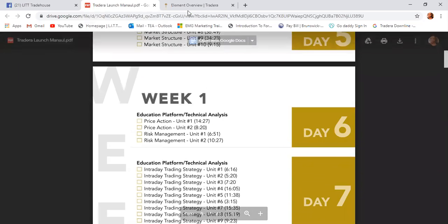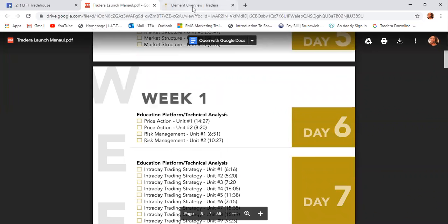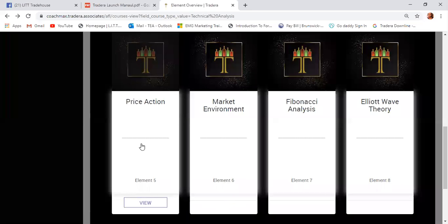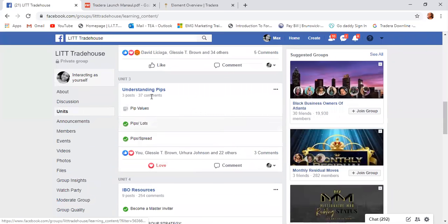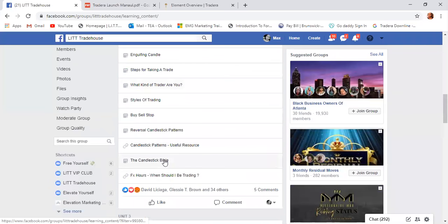Then you're gonna go over price action. Okay, price action has to do with the candlesticks. So you wanna go ahead and make sure that you're watching some of these videos beyond what is recommended here on day 6, yes, about the candlesticks. Now, one of my most favorite things that I like to teach people is right here in the Forex resources, and it's the Candlestick Bible.